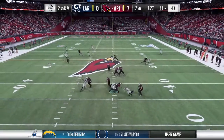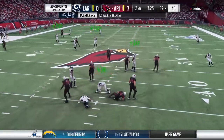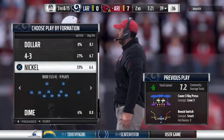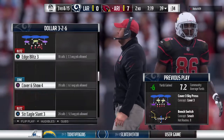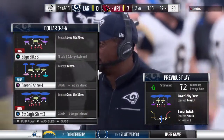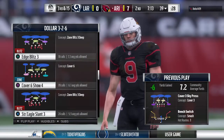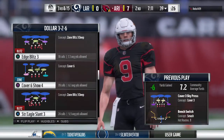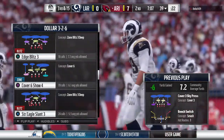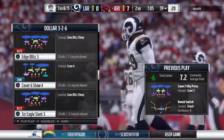Here's Stafford now on 2nd down. And the Rams got him. They bring him down. Michael Brockers busting through to get him for a loss of 6. Great job defensively. I think he was trying to go through his progressions, find someone to get rid of the football. Before he knew it, he was on his back. So that just brings us right back to what you said in the beginning. A great job defensively. Nowhere to go with the football. That led to the sack.